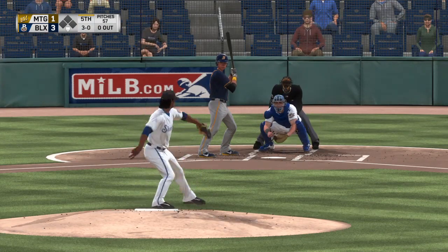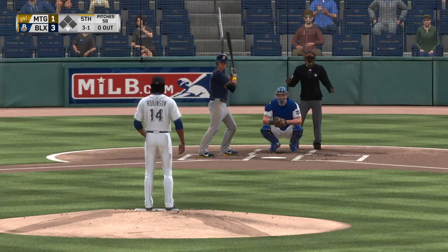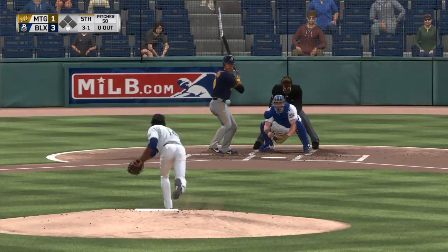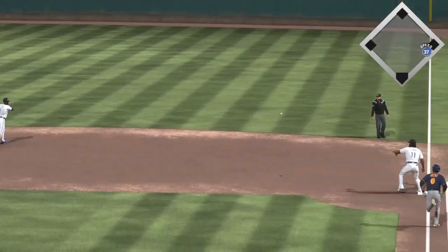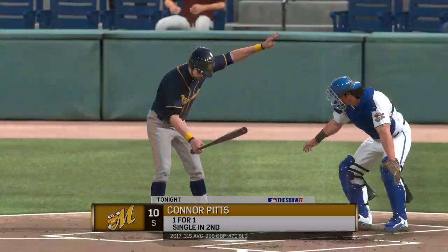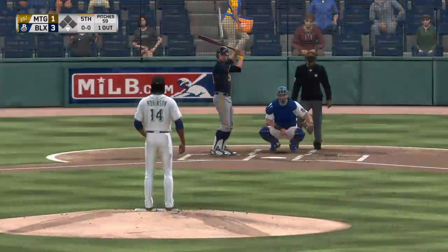Ready with the 3-0 pitch. And that pitch catches the inside corner. Well, this offense finds themselves struggling right now, and they're down a few runs. They've got to try to manufacture, get somebody on, maybe hit and run, and then you look for the big ball. Looks like right now everybody's swinging for the downs. They've got to turn it around a little bit, play a little small ball, get it going. Number 10. Now batting, Connor Pitts.